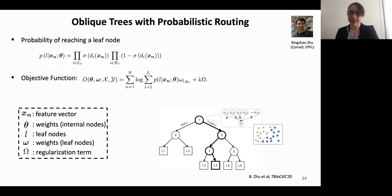So to address this, we recently proposed an approach based on oblique decision trees, as you can see here, which involves multiple features in the internal nodes in order to make a decision, as opposed to conventional axis-aligned decision trees, which only have a single feature in each node. So as a result, these oblique trees can generate accurate predictions even with a single tree. So here we use an oblique tree with a probabilistic routing, and from this we could derive the objective function and train the model with gradient-based optimization.